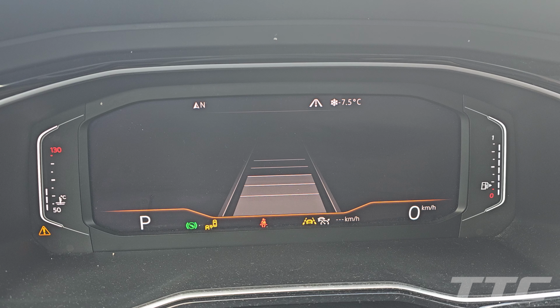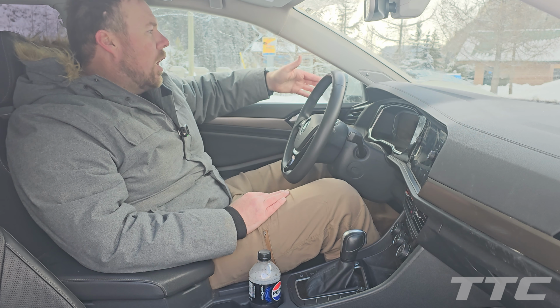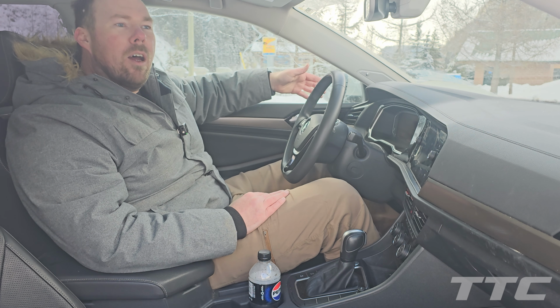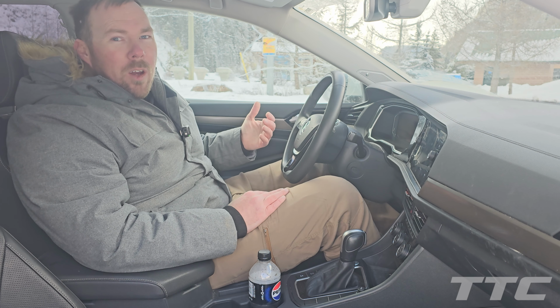This car does have that. It does have adaptive cruise control. It's really got a lot of features in it. An Execline car as well is going to get you the upgraded audio. It has Beats audio in it, which in my opinion is, if not the best stereo in the world.